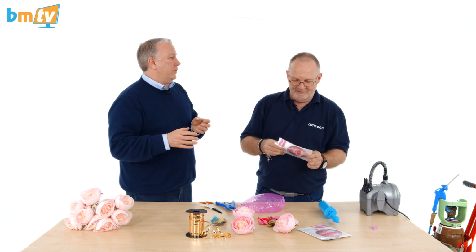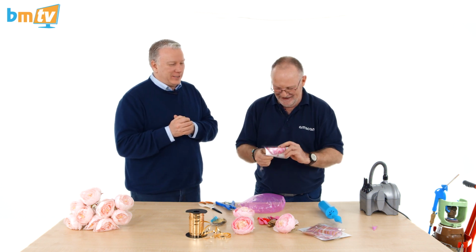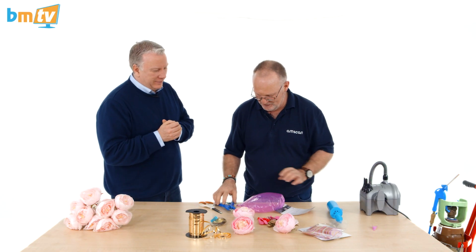is... I love it when I don't know what you're going to do. A bit of cardboard. Oh, okay, I see. I'm going to wrap the flower in the cardboard, which will help us push it into the balloon.